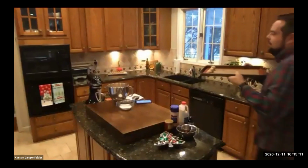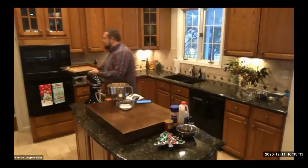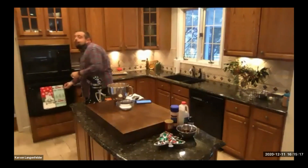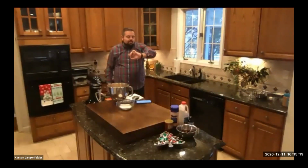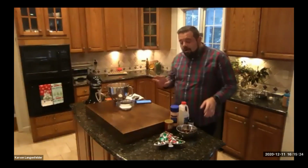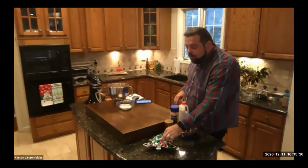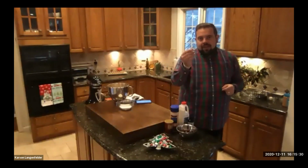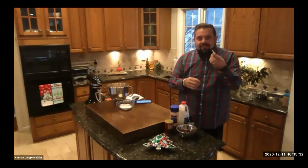Now, I'm going to put these in the oven because we have to wait for these to come out before we can finish them. So we have 8 minutes for these to cook inside of the oven. While this is cooking, what you want to do now is take your Hershey's Kisses, and you need to start unwrapping all of them.